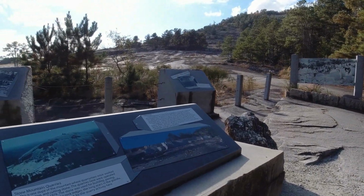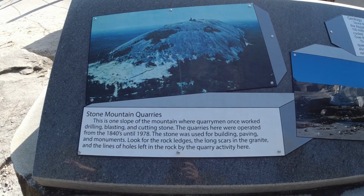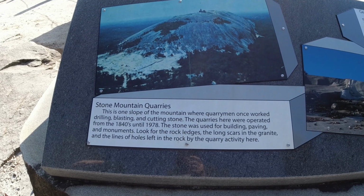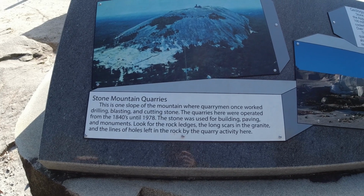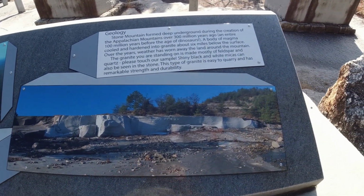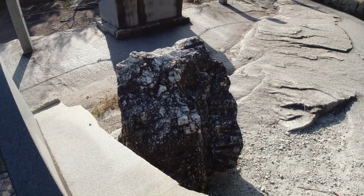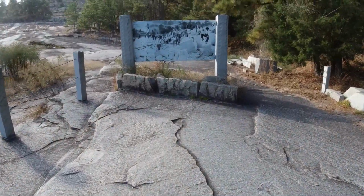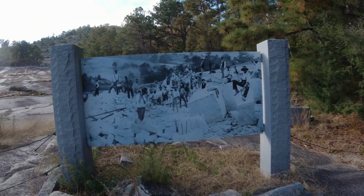He had some neat displays showing how they would have quarried the rock and how they would have broken it off into big chunks and then broken those chunks into different sizes and usable pieces, and the finishing work they would do or not do to send to different places that might finish it into a different product. A lot of work, a lot of hard, long work it took to get this stone out of the hillside and cut down into usable chunks.